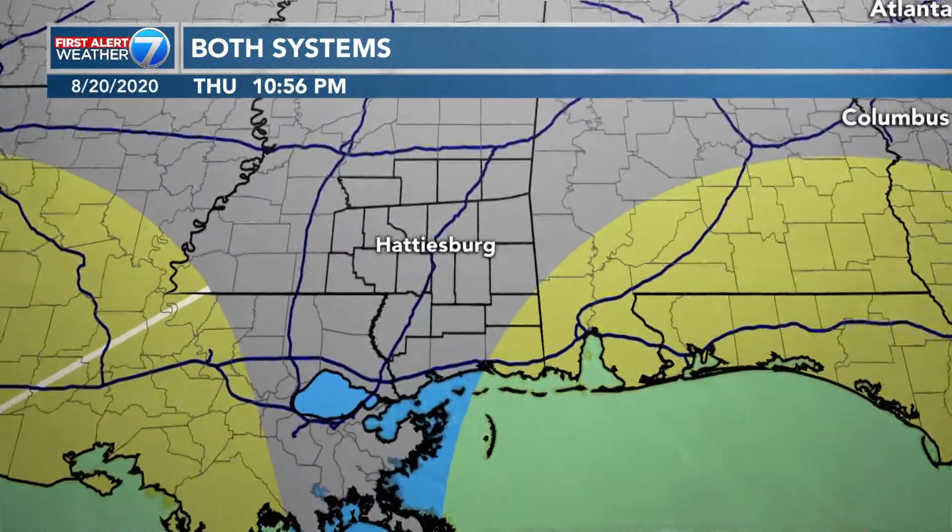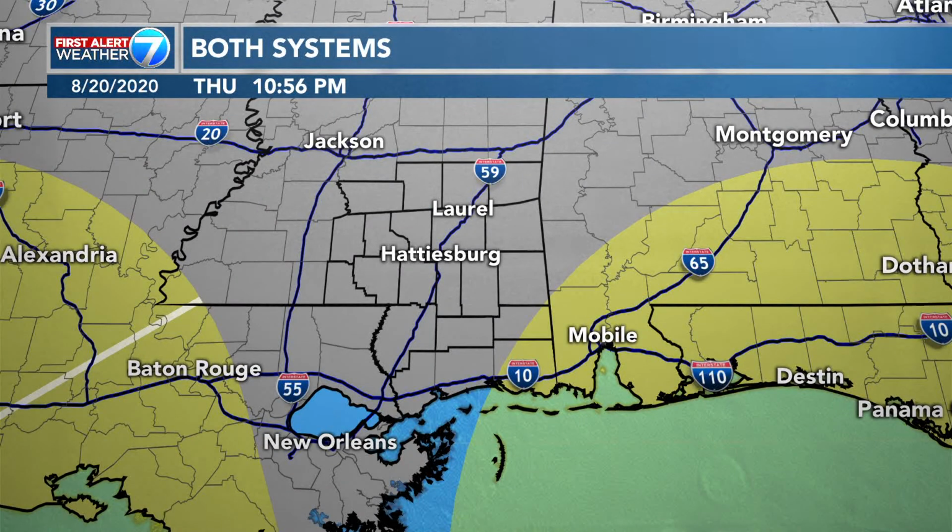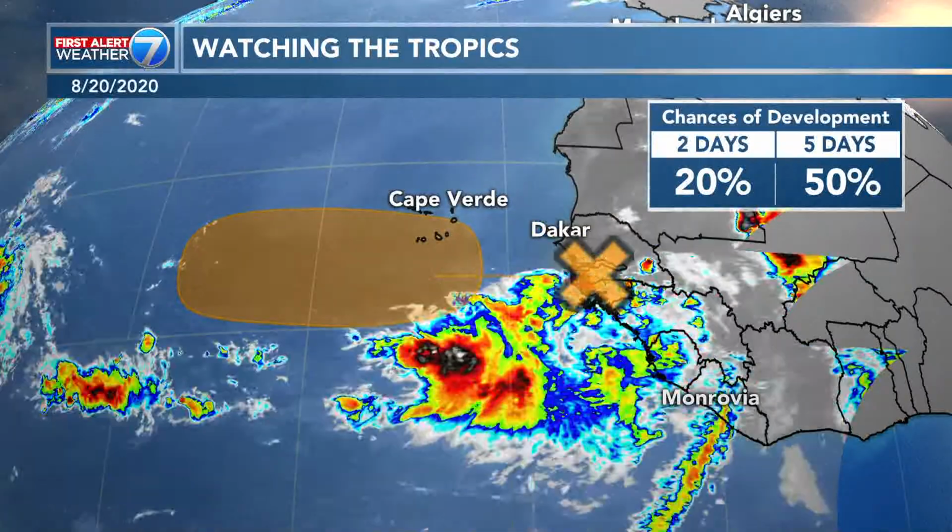And you get in here a little bit tighter, and Greene and George County are in the cone, in the forecast cone from the National Hurricane Center for Tropical Depression number 13, slated to be a Category 1 hurricane as it moves into the Gulf of Mexico and perhaps makes landfall somewhere along the coast of the Florida Panhandle, Alabama, or maybe even Mississippi coast. Being that close to two cones increases our chances of dealing with significant weather a lot.